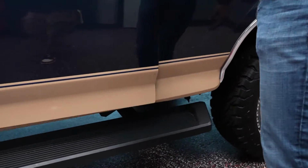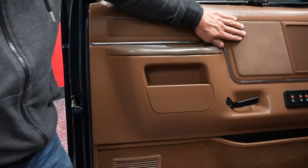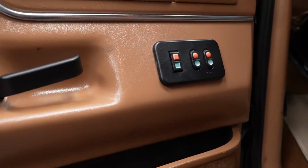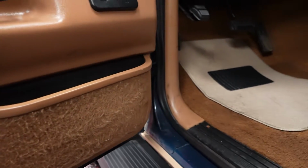Let's take a look at the interior of the vehicle. It has that Eddie Bauer interior in it. Door panels, real nice. Power windows, power door locks. The door panel itself is in nice condition. Carpeting on the bottom of the door panel is in nice shape. Your door jambs are in pretty good condition.